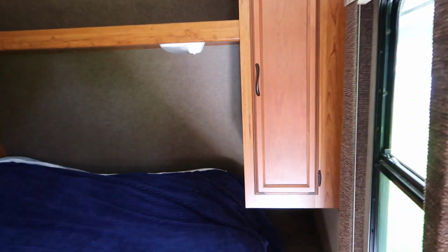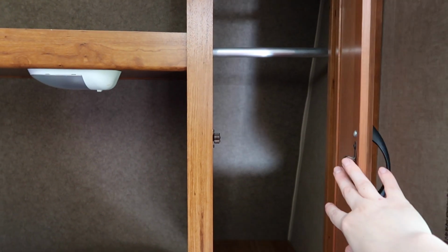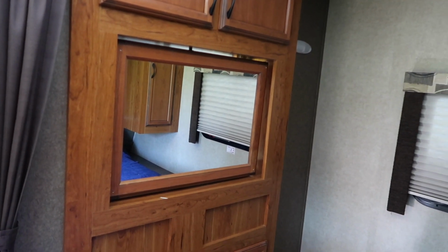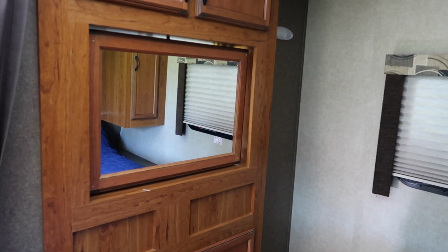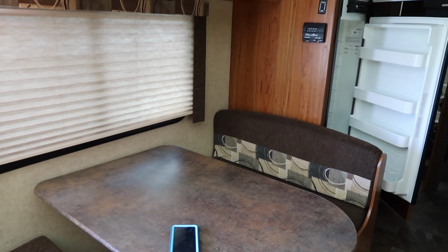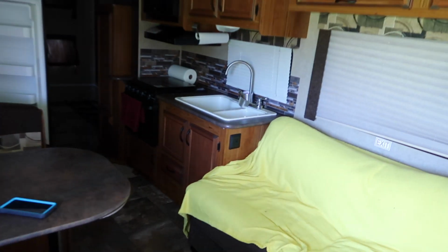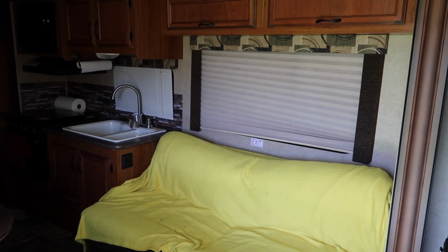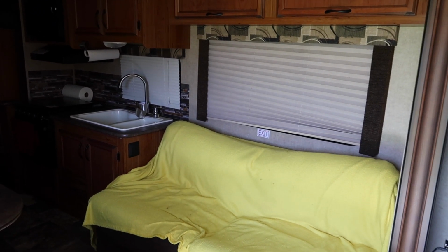Let me take you to our master. Okay, so this is our master bedroom. That's another piece of storage that we have for clothes, but that's not enough. That's for him, and on the other side is for me. What's cool is we have a mirror that spins, and that TV on the other side can spin, and we can watch TV in bed, which is nice. This couch is also a sleeper, and this is also a sleeper, so you put the table down and you can make a bed. It's a 28 footer, and it's very, very small. With the amount of stuff that we have, I don't know how we're gonna fit in here, but what can I do? It's a new way of life. We gotta do what we gotta do.